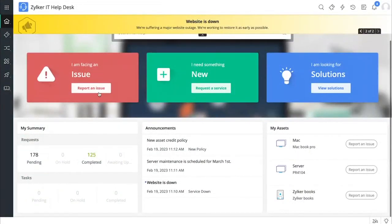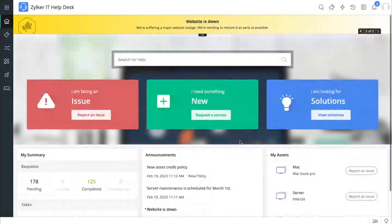I can report an issue from here. I can raise a service request from here, and I can also browse through the knowledge base right from here. I also get to know other kinds of details like the requests and the tasks that are assigned to me, the announcements that are made in my organization, and the different kinds of assets that are assigned to me.